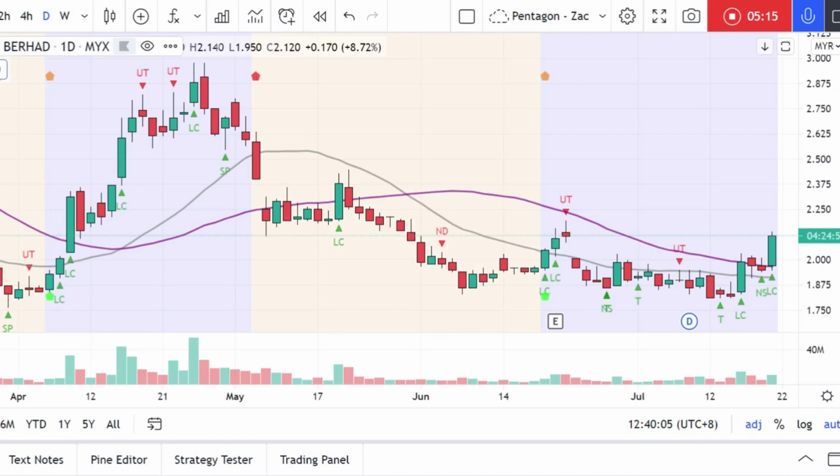Members, make sure you check other related counters. I don't think it's only glove; some of the healthcare counters are making the same and similar setups. Make sure you check your hourly chart again to ensure that your entry is good and low risk, then you can look for trades on the particular counters.